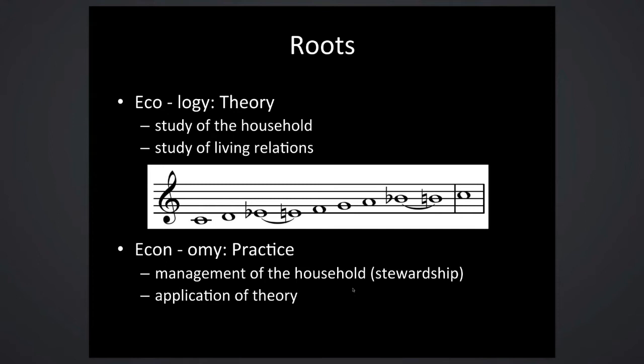Anybody who knows me well knows I love word roots. And so here's ecology, which really means the study of the household, the study of the living relations. And what that really is, is theory, like the theory of music. So musicology would be the study of music. And this is a blues scale here, by the way.